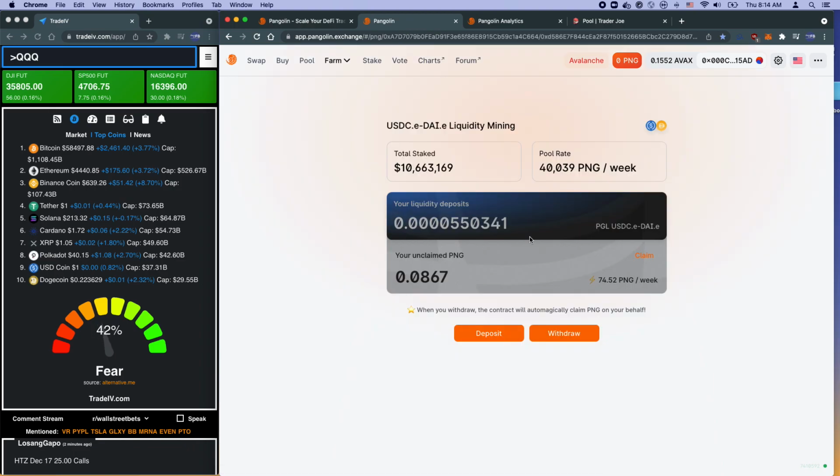Here I do have a pool going, right? It's telling me how much PNG I'm earning so far and how much PNG I'm expected to earn in a week, which is 74.52. So PNG is currently like $2. So that's like $150 in a week, right? It's not bad. It's pretty small, but that's better than the 0.05% that you're getting at your bank, right?